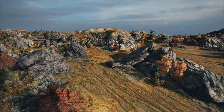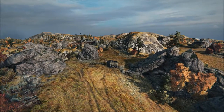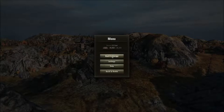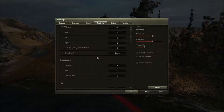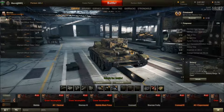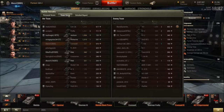Great, now it's not letting me have my battle interface. Wonderful. Well, at least we won that one.